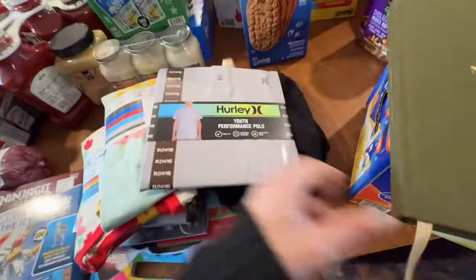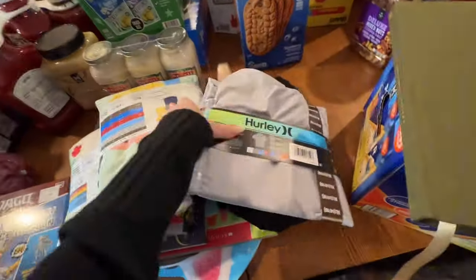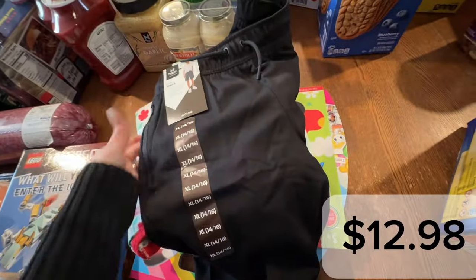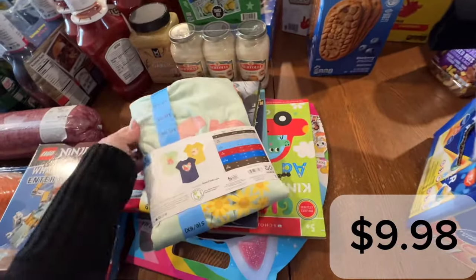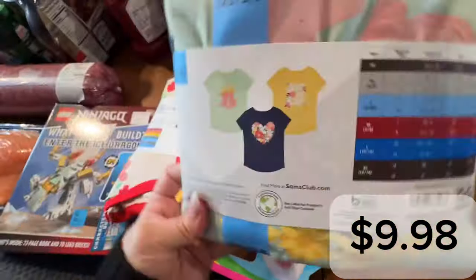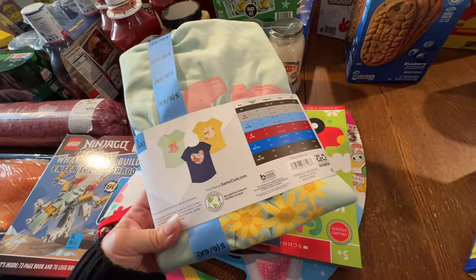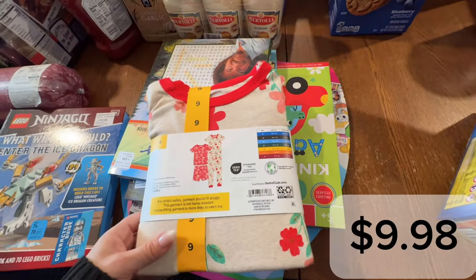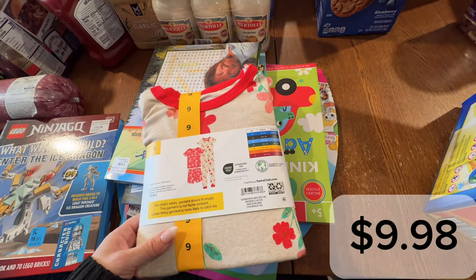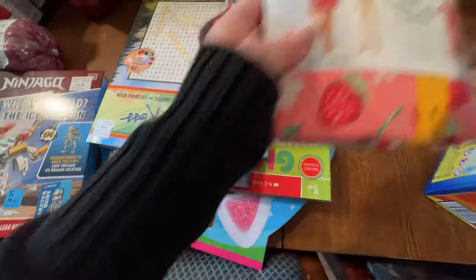And then Miles picked out this shirt, and some shorts from there. For Evelyn, for some shirts, I got her this. I think they were $10 for 3 shirts. And then pajamas, a 2-pack. And I think these also were $10. That's what that looks like.